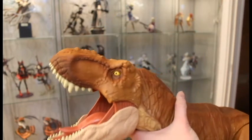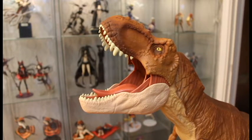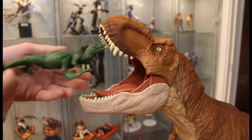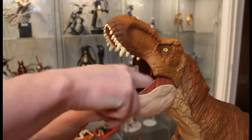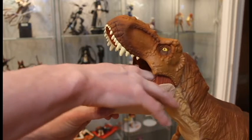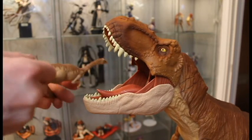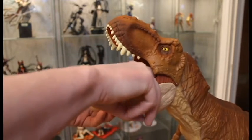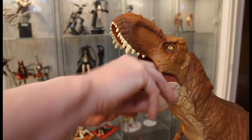There we go. Let's see if there can go in more stuff or not. Here we have the green raptor from the attack packs. It might be tight. Yeah, I think that's close to it. Let's try a Gallimimus. I'm not sure if I can fit more in there. It's not meant to have all those attack packs in here.